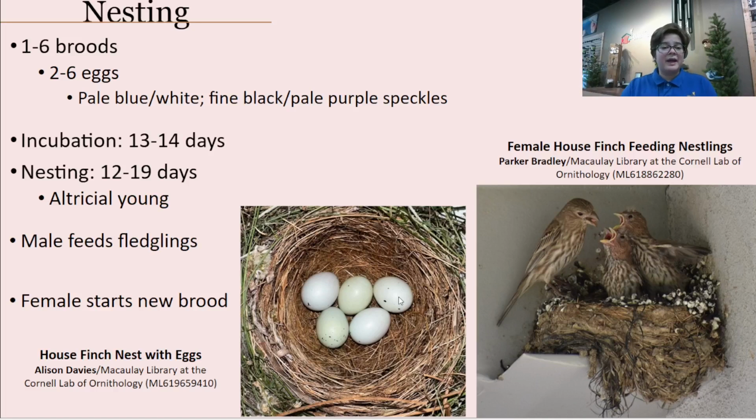When all the eggs are laid, that's when incubation starts. It lasts around 2 weeks, and after 2 weeks, those eggs hatch. They do become altricial young, which means they're blind, naked, and defenseless. They might have a few downy tufts here and there, but they definitely are going to heavily require the parents' care. Both the female and the male do feed them, and nesting in that period of time takes anywhere from 12 to 19 days. So we're looking at a little bit more than 2 weeks depending on how busy things are. So 5 weeks total, we say, before finches are successfully able to fledge the nest as well.